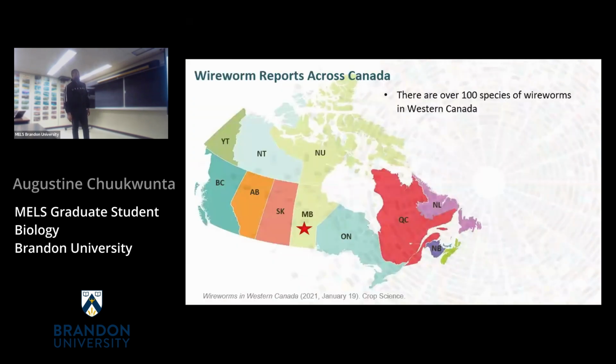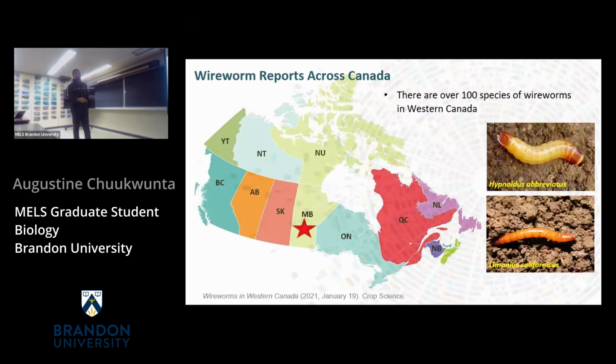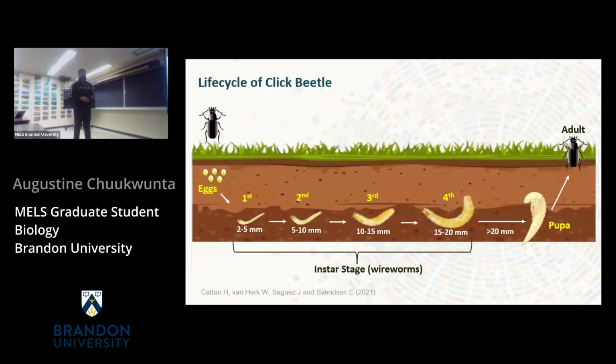So Manitoba happens to be the ground where we have the majority of these wireworms. And the 2 most important wireworms that are causing great havoc in Manitoba are H. abbreviatus and L. californicus. Before we manage these important pests, it's good for us to understand their life cycle. So the click beetles overwinter in the soil, and in spring they emerge.